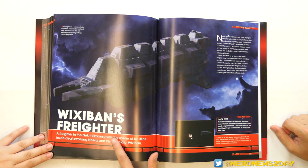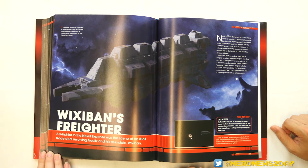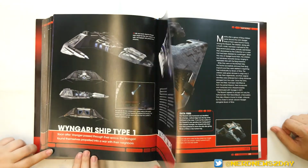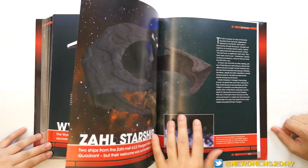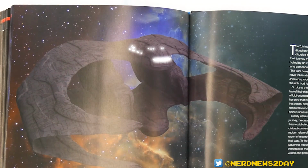Oh, and here's Wixiban, not Wikiban. Wikipedia freighters. Oy, one of the W's, man. There's so many ships in here. Dang, there's so much. The Zahl. Oh, Zahl? A little face. Oh, that is really cute.